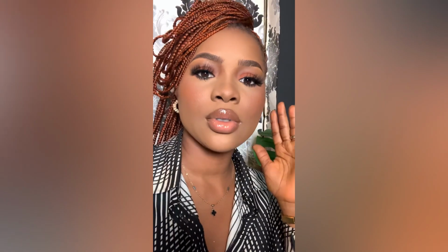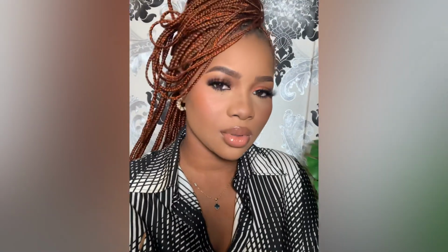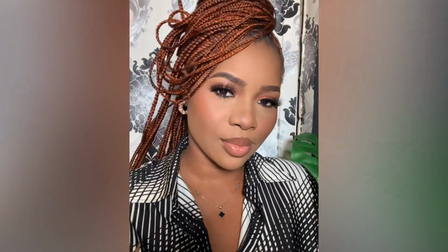So this is him applying a shade on my lips. Gloss, yes, to make my face pop out. And guys, I think they are looking very neat and very sweet. Like, the makeup is very sweet and it's looking very simple, but it's not. It takes hard work, it takes dedication, it takes experience.